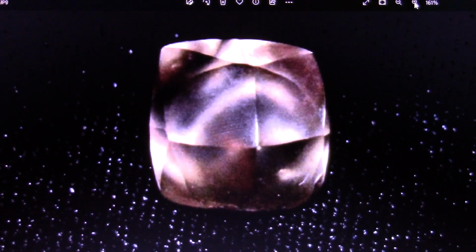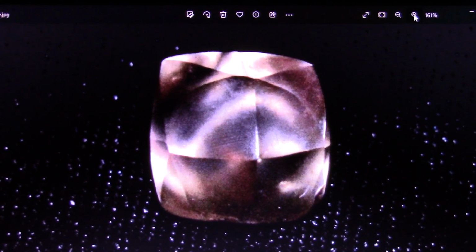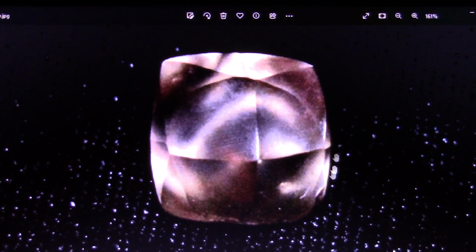Now, the other picture, it looked absolutely perfect. This photo, I see a little bit of a flaw. See down here where I'm indicating? It looks like a bit of a flaw, but still it doesn't detract from the beautiful natural contour faces here.